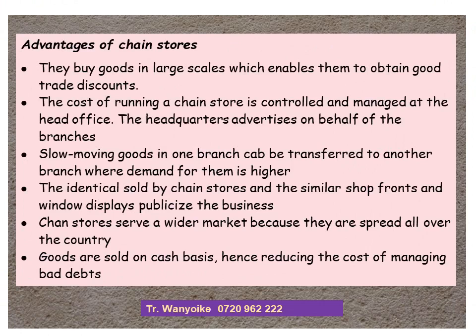Advantages of chain stores. They buy goods in large quantities and therefore they obtain good trade discounts. This means they're able to sell at better prices and they're also able to fetch good profits.